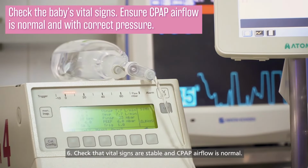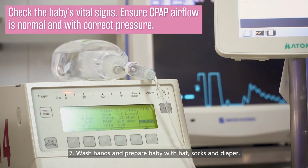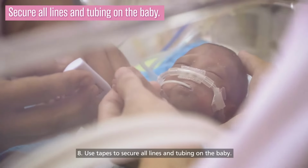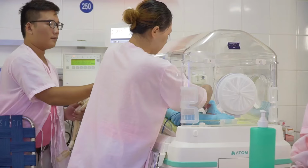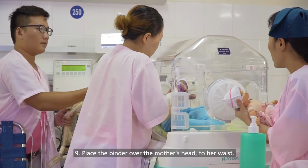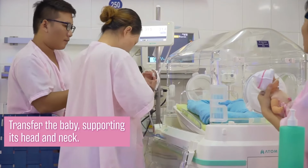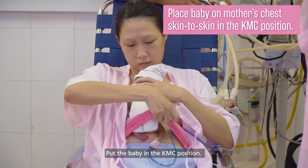6. Check that vital signs are stable and CPAP airflow is normal. 7. Wash hands and prepare baby with hat, socks, and diaper. 8. Use tapes to secure all lines and tubing on the baby. 9. Place the binder over the mother's head to her waist. Gently move the baby from the incubator to the mother's chest in a smooth and steady movement, supporting the head and neck. Put the baby in the KMC position.